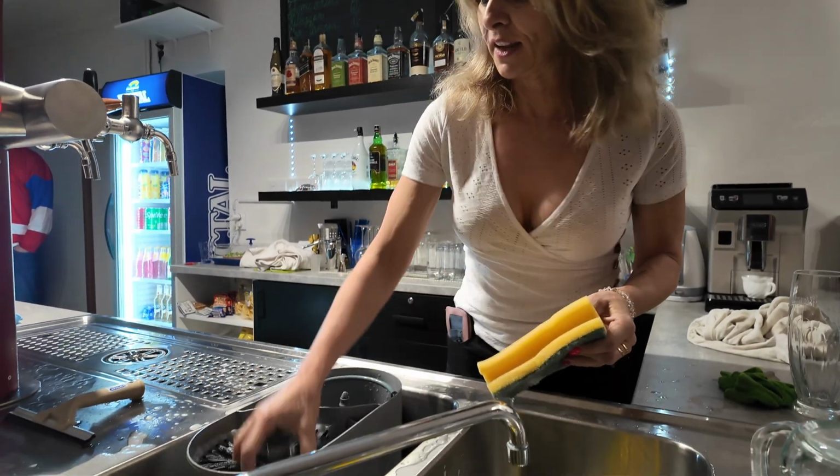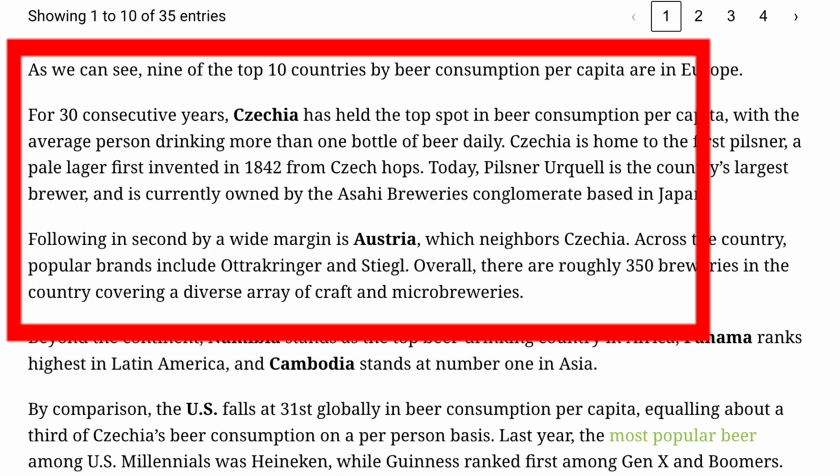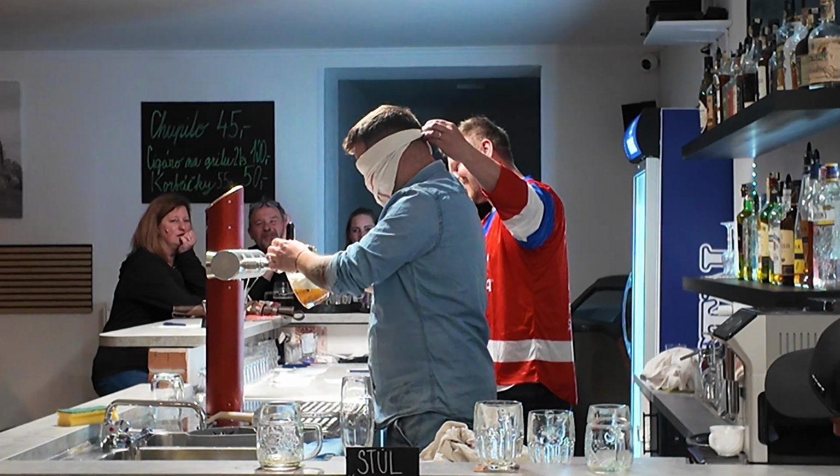In the Czech Republic, they take beer pretty seriously, and for the last 30 years have held the top spot for beer consumption per capita. If you imagine those snooty baristas in those ultra-cool cafes, well then imagine that guy serving you beer.